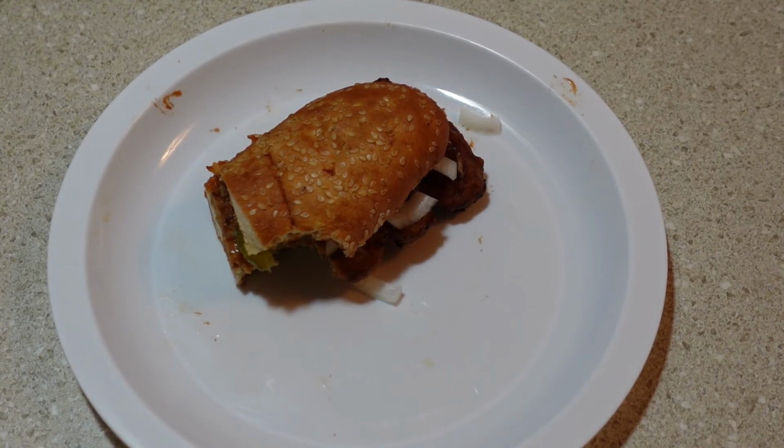But at this point, I would say the McRib holds a slight advantage, but I would have absolutely no problem buying the Members Mark barbecue rib sandwiches when the McRib is not available. I think it's that good. And I would probably not be buying the Fast Bites barbecue rib sandwich anymore because it wasn't terrible, but in my opinion, it's simply not up to the level of the Members Mark sandwiches or the McRib itself.